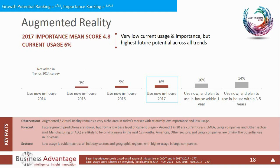So in 3 to 5 years, our survey findings suggest that 14% of users will be using some form of augmented reality, representing a growth rate of 133%. So we're predicting that by 2018, 10% of our survey respondents will actually be using some form of augmented reality. Growth over the last 2 years has been continuous, but it has been a little slower than we'd originally anticipated.